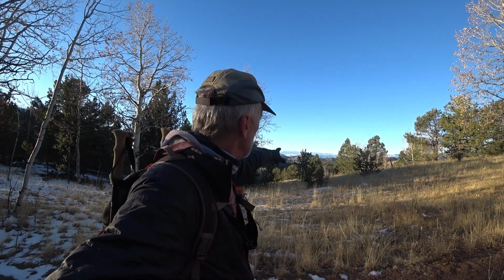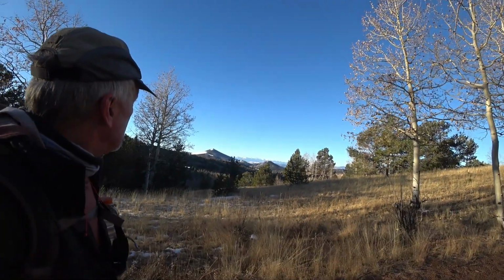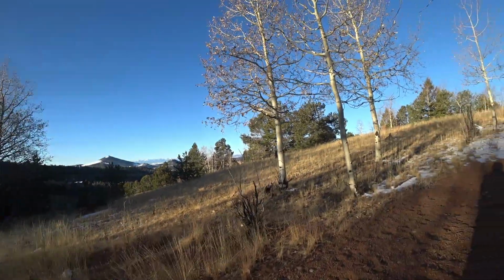Kind of the pinnacle of the trail, you get some really nice views of the Sangres, and that's a mountain over there. I forgot the name of it, but I'll put it on the screen. But check it out.